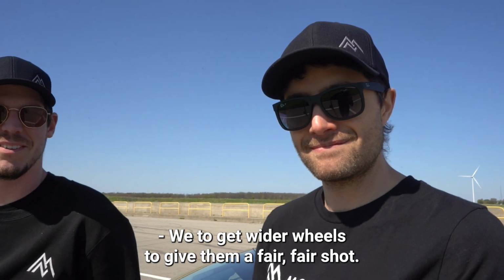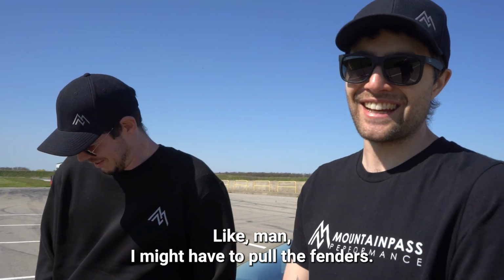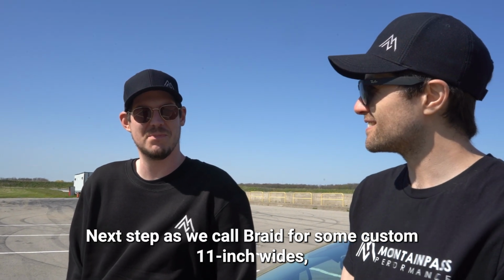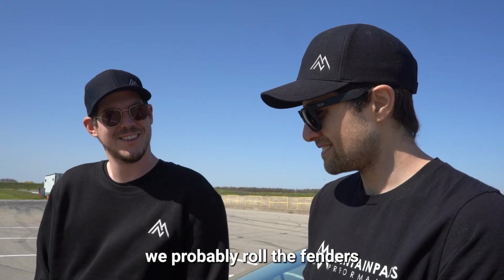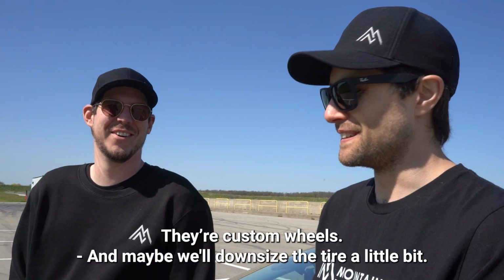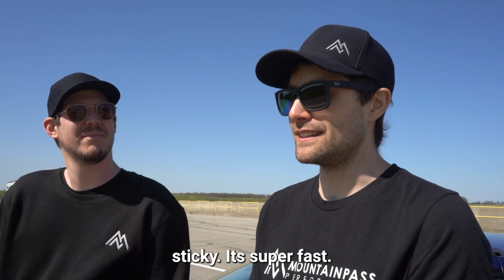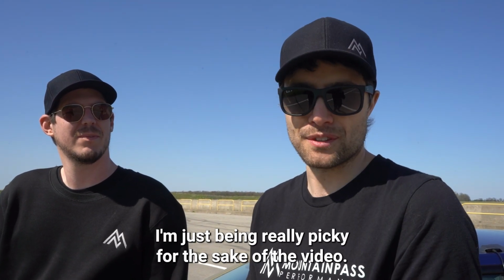You have to get wider wheels to give them a fair shot. Yeah, Sasha's talking about 11-inch wheels now. Like, man, I might have to pull the fenders. The next step is we call BRAID for some custom 11-inch wides. We probably roll the fenders, and we get these on 11 and a half. 11 and a quarter. Yeah, you can do any size you want. Custom wheels. And maybe we'll downsize the tire a little bit to like a 285. But yeah, it's still stupid sticky. It's super fast. Anybody would be impressed to drive it. I'm just being really picky for the sake of the video.